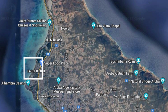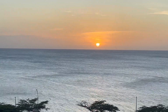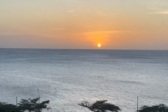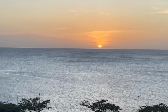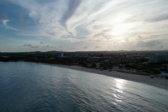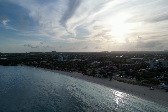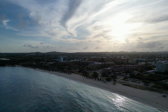Our first stop is Eagle Beach. Perhaps the best part of our Airbnb accommodation is its view of Eagle Beach. Looking directly west, out over the Caribbean Sea, provided a spectacular sunset every evening. At the north end of Eagle Beach, our perch in the tall building provided an unencumbered view all the way to Eagle Beach's southernmost point.